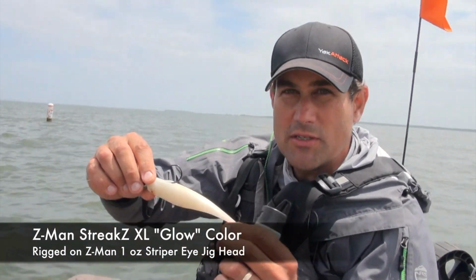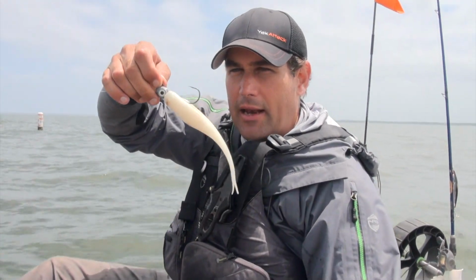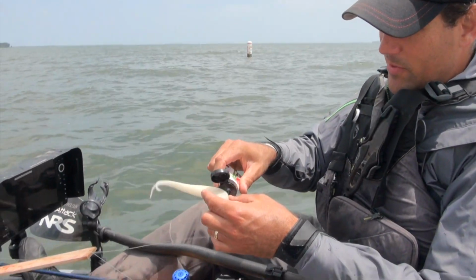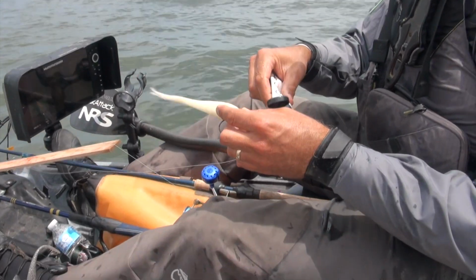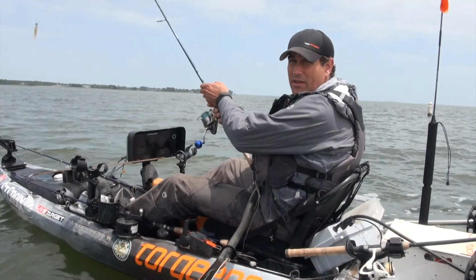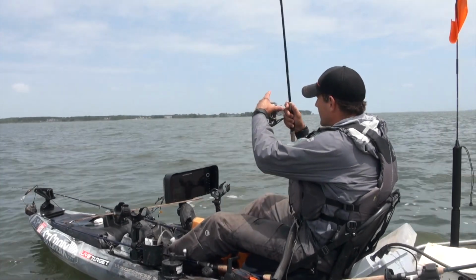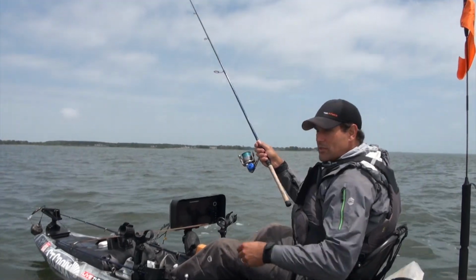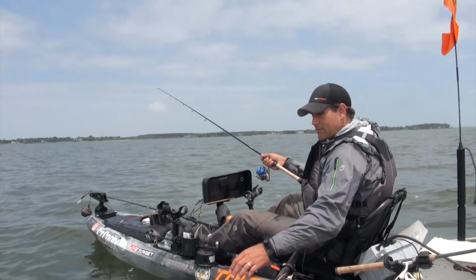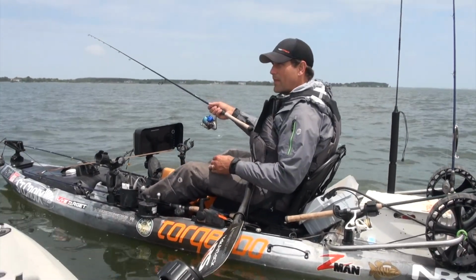It's one of the bigger sizes, but this one's glow in the dark, and we have the 1 ounce Striper Eye jig head, and I'm gonna go ahead and put some scent on there. We're not gonna be able to jig that long because we gotta get moving, but a little bit of Liquid Mayhem and the shad scent is a good idea. So the traditional way of jigging is you put it out there and you follow it down with the rod tip until it hits the bottom, and when you feel it hit bottom, it's going to take a second because we're in 17 feet of water, you pop it up. I'm not quite there yet.